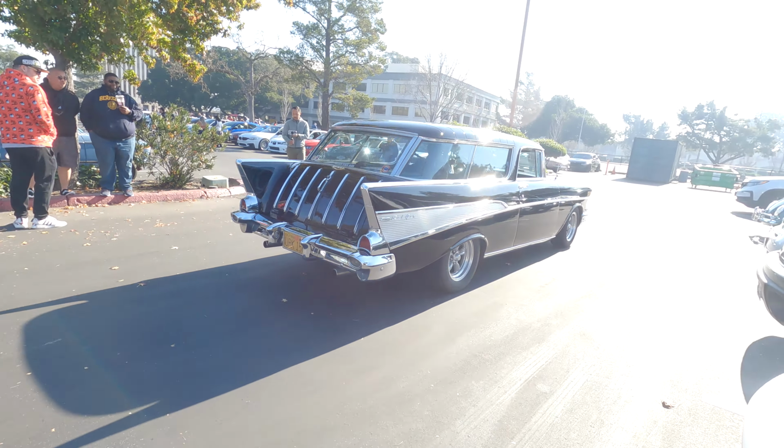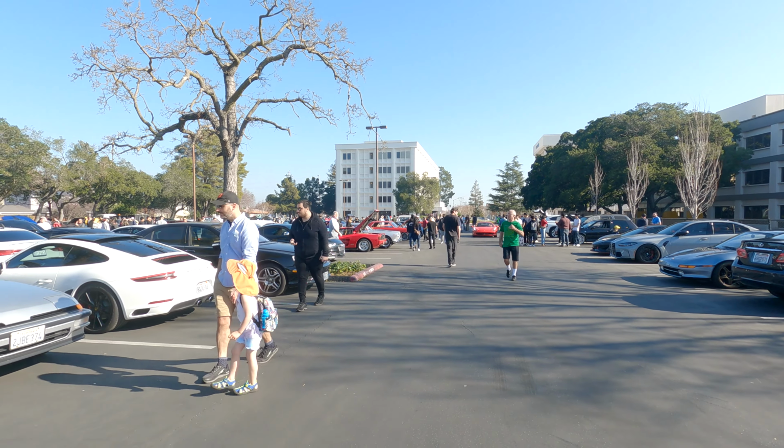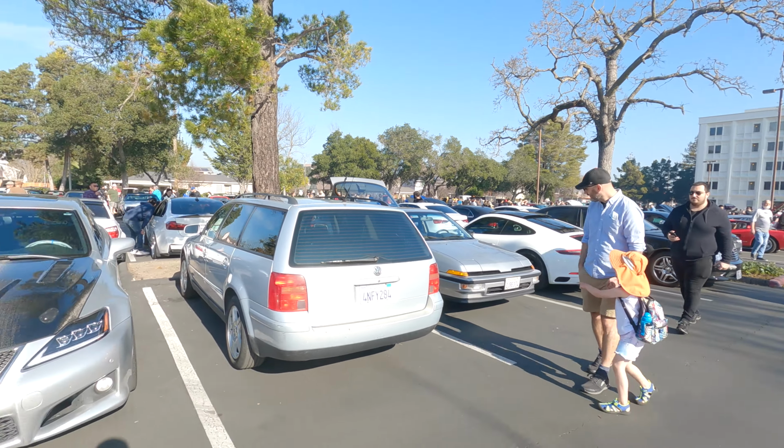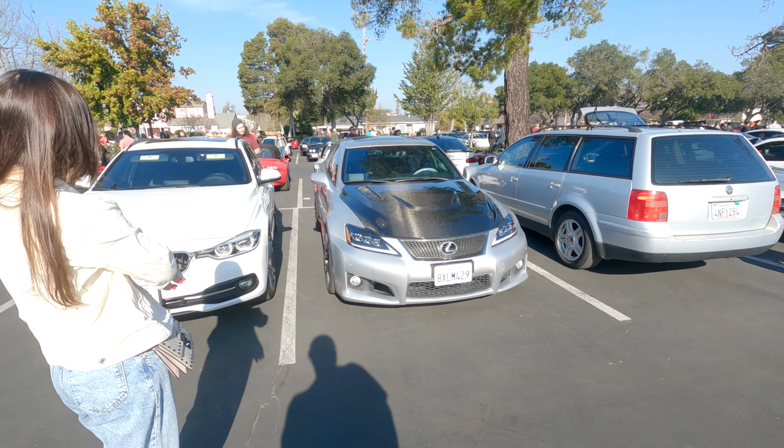And we are back at the San Mateo Cars and Coffee today just to check out more cool cars. So let's take a walk around. Oh, Dima's excited about this one.